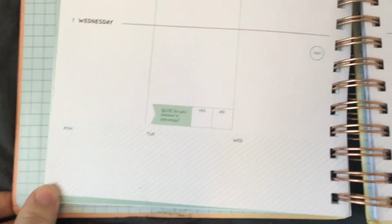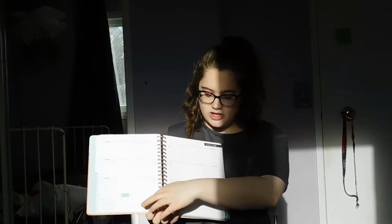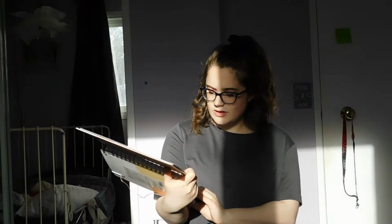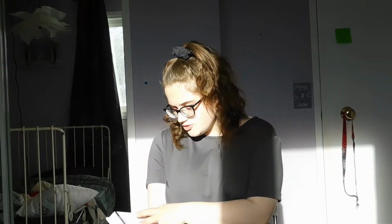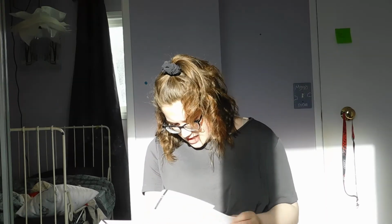Then we can open to the weekly spread, which looks like this, and so we've got each day of the week with a bunch of space to write in, 3 columns. And then down here we also have more information about the day of the week. Occasionally they'll have quizzes and stuff on the days, like, do you believe in astrology, and you just check off yes or no. It's kind of fun.